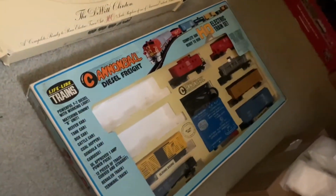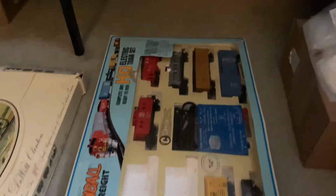We've also got, I'll set this over here, the Lifelike Cannonball. This was a Christmas gift from my mom as kind of a project set. The locomotives are up there. Still need to work on this. I'm trying to figure out a way to convert these all to knuckle couplers. Still got the original track too, but it's all missing the old rail joints and everything.